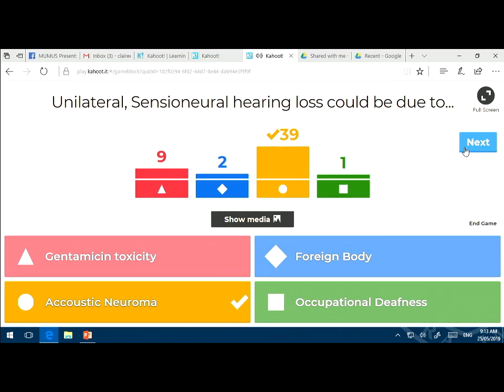So this one, there's questions like this I've seen on previous exams that are kind of, they give you something like this and you have to figure out what it is. And you don't have to know a lot about all the conditions. It's more being able to think through it in your mind. So gentamicin toxicity, you'd think you don't have to know what kind of hearing loss it is, but it would most likely be bilateral. A foreign body is going to be one, but that's going to be conductive. Occupational, probably going to be bilateral too, unless you always stood with like one ear next to a speaker. An acoustic neuroma can cause unilateral sensorineural hearing loss. And anytime someone has this, it's an acoustic neuroma until proven otherwise. So if someone comes in and they've lost hearing in one ear and you think it's sensorineural, you have to suspect acoustic neuroma until you can prove that it's not.